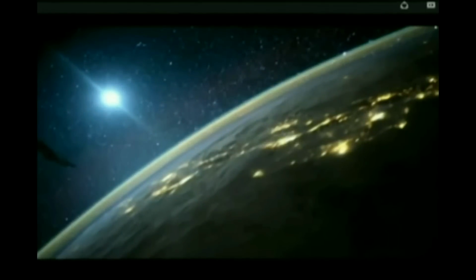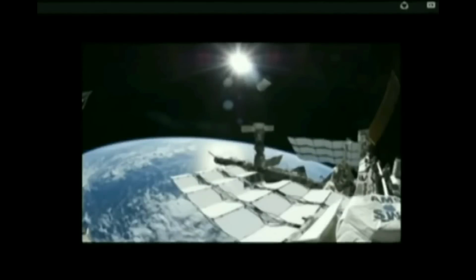Oh my goodness, look here. Here's another shot from the International Space Station. We're going to say that that is the sun, but I really want you to pay attention, and I will expand this. Look at this, folks. Look at the density, again, of the whole background, the star fields.